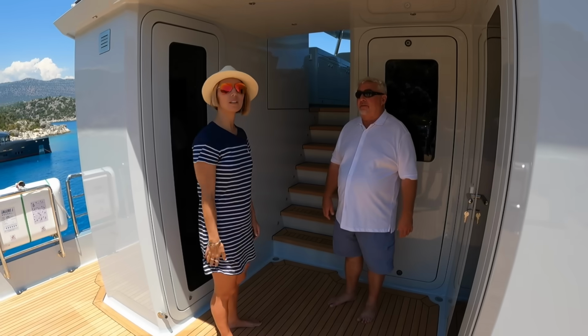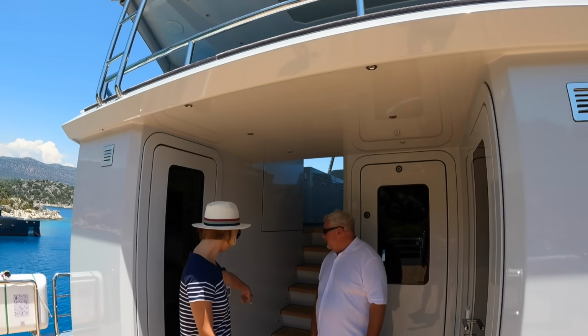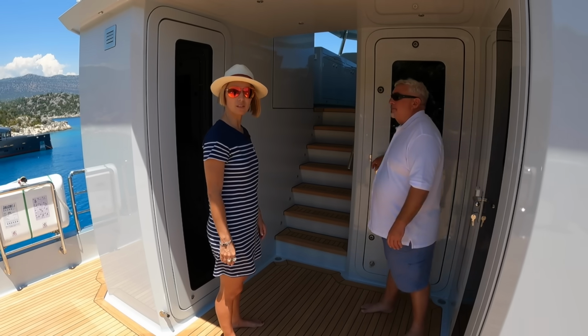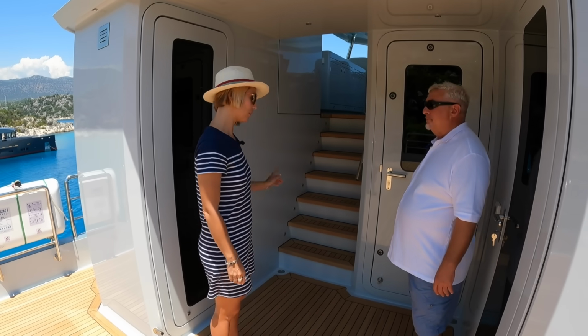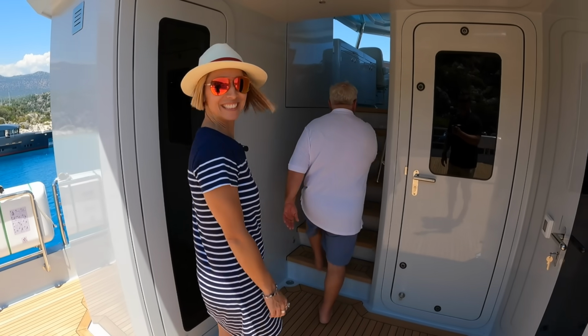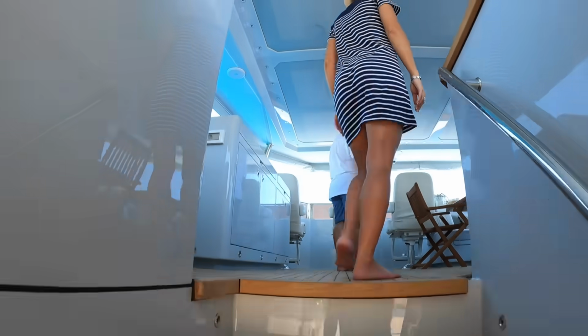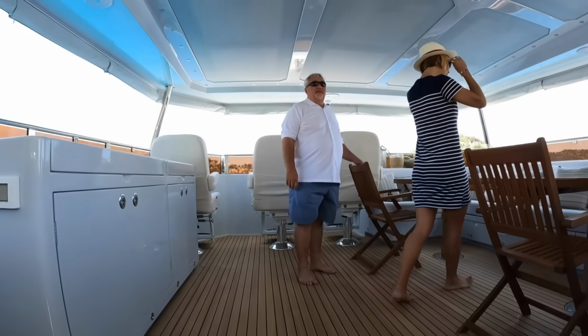Look at all the indirect lighting everywhere. There's more, and it's everywhere. It's up to the stairs, to the flybridge and everything. This is insane. We go up? Go up. All right, we'll follow you. Hello, flybridge. Wow, you weren't kidding.